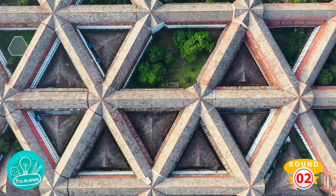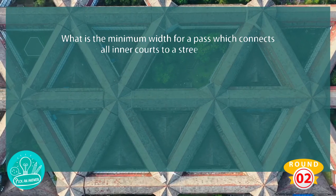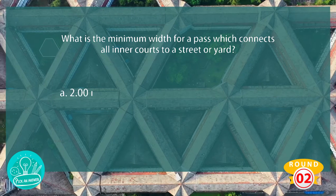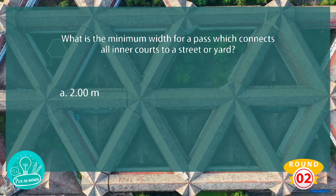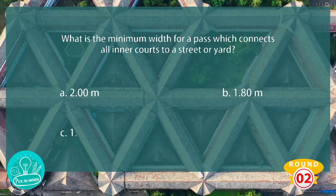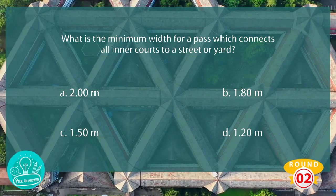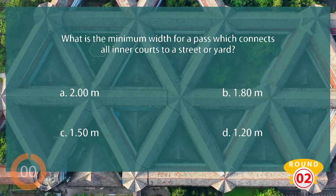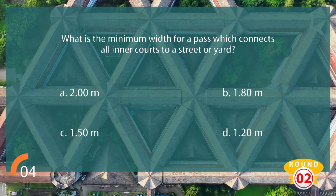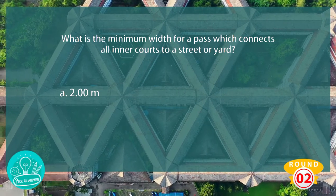Final question of the round. What is the minimum width for a pass which connects all inner courts to a street or yard? Is it A. 2 meters, B. 1.8 meters, C. 1.5 meters, or D. 1.2 meters? Pick an answer. The answer is A. 2 meters.